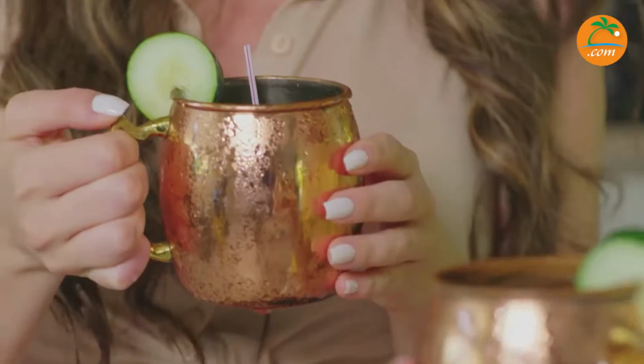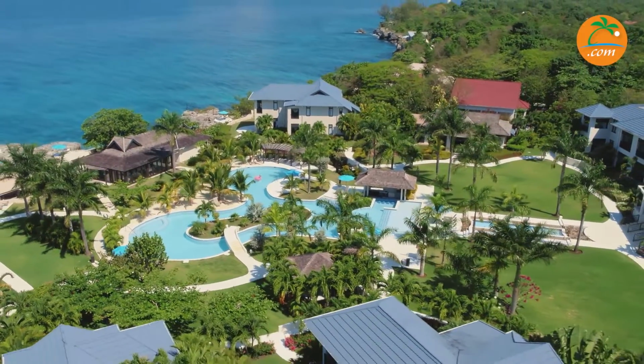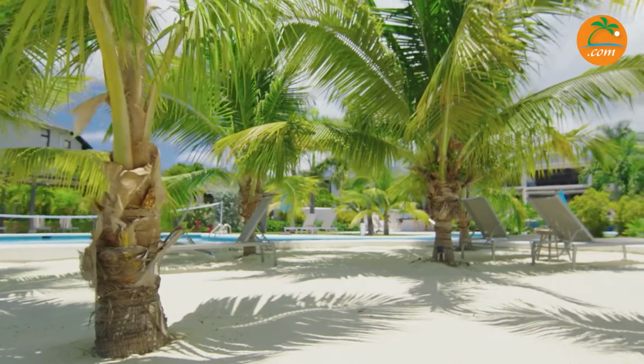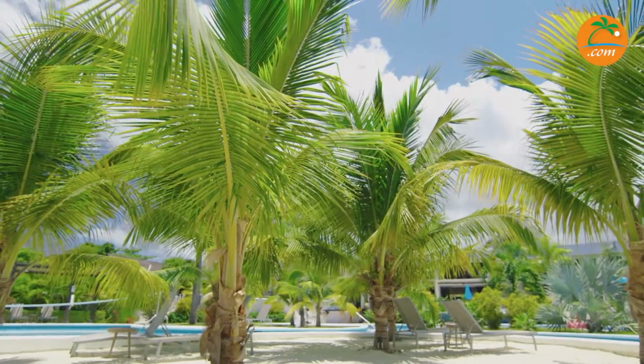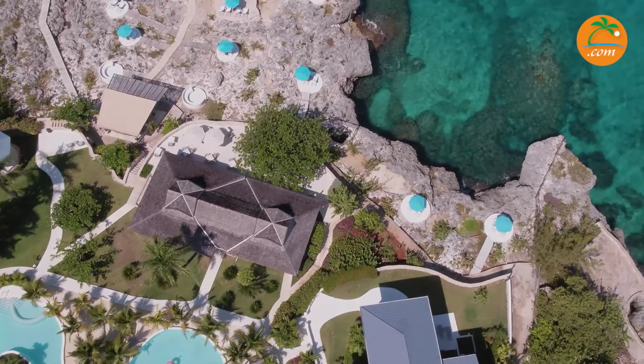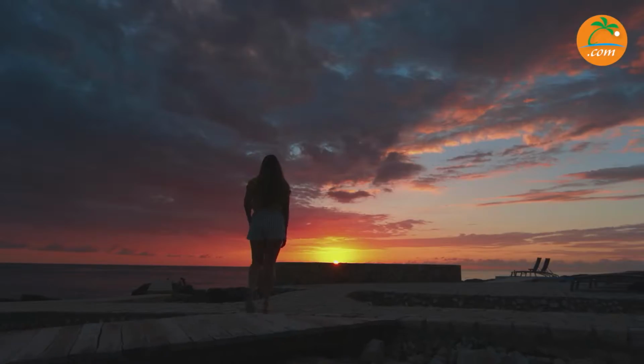Then there's the ball. Every year we have our New Year's Eve celebration, and this too is open to the public. Even if you are not a guest at the Cliff Hotel, it is an option. We have an a la carte option that is open so persons can come over and just ring in the new year with us.